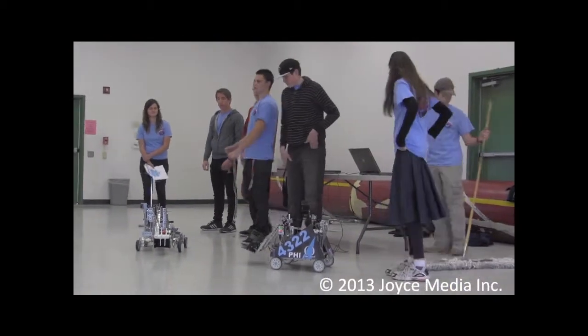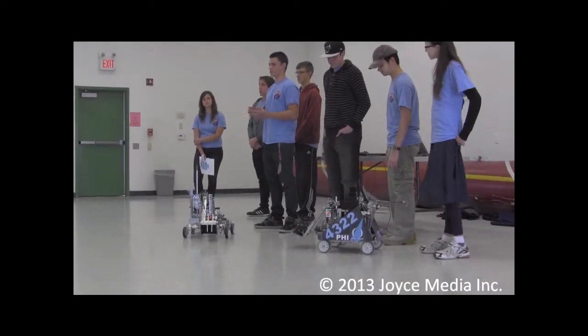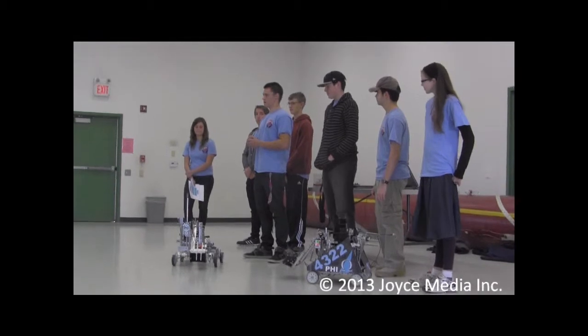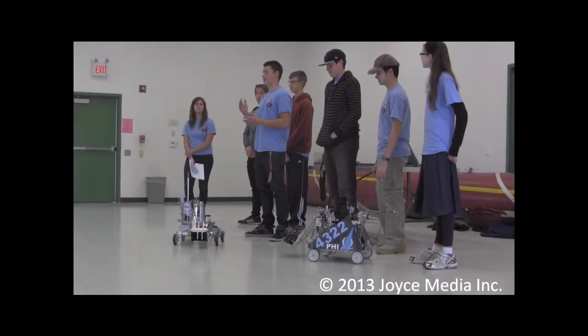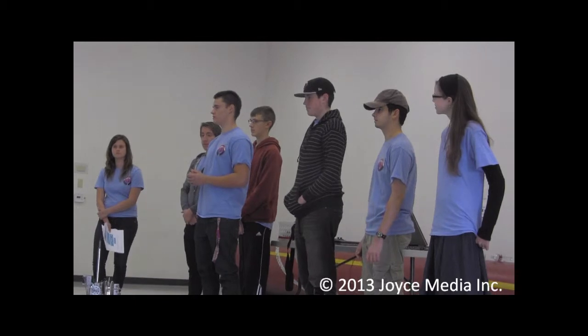One other thing I forgot to mention, before you guys start building a bot, a good thing to do is use Creo, which is a 3D modeling program on the computer. And you can model out your whole bot and see what direction you want to go with your bot. And it's just a good visual aid. Judges also like it very much when you do 3D modeling. It's very simple to learn. They have tutorials on YouTube.